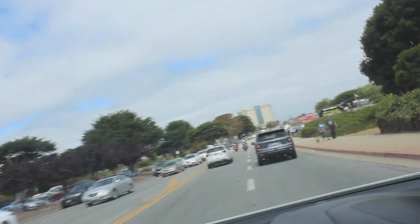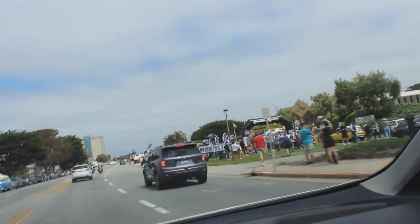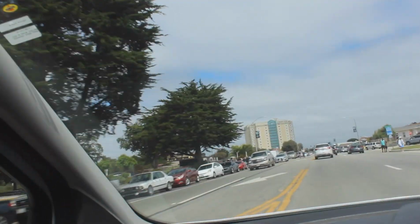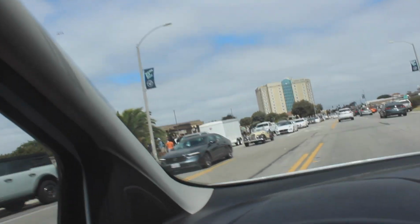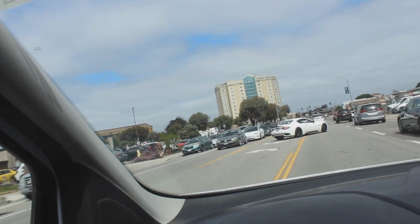There's a big... how do you know about this? They have a big event right here, but also there's a famous Cars and Coffee at this Chili's. It's a free event, and I think people are still hanging out right there, honestly. But as you can see, there's just cars on cars on cars.